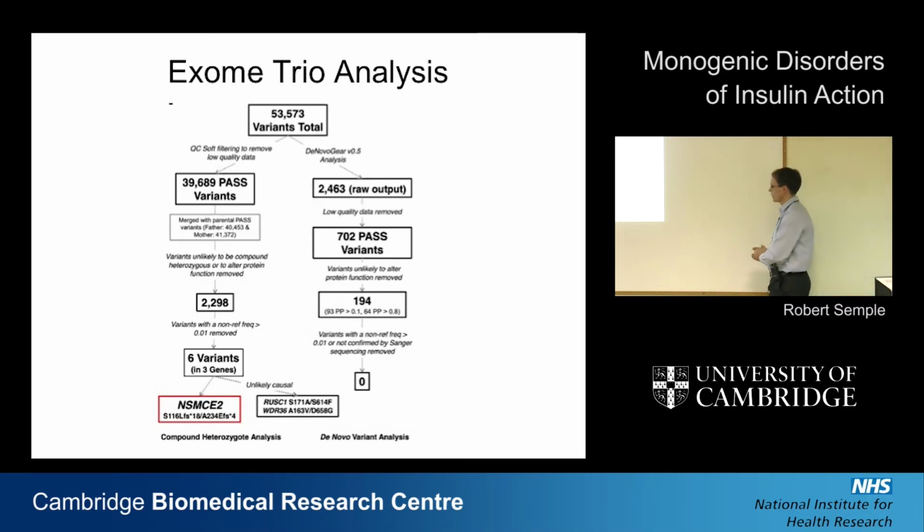And because the family was not inbred, and because there were no other affected members, we reasoned that this must most likely be a compound heterozygous problem, although we knew this could also be a de novo mutation, or possibly an unlucky homozygous mutation. And we analysed things in that spirit. And this is really a very powerful approach in this setting with a severely affected child in isolation.